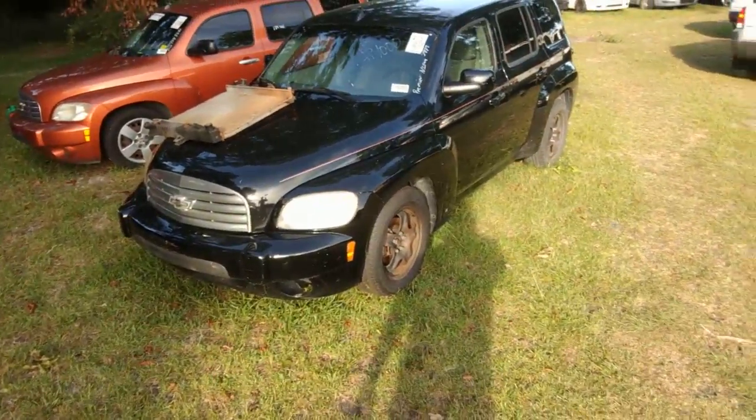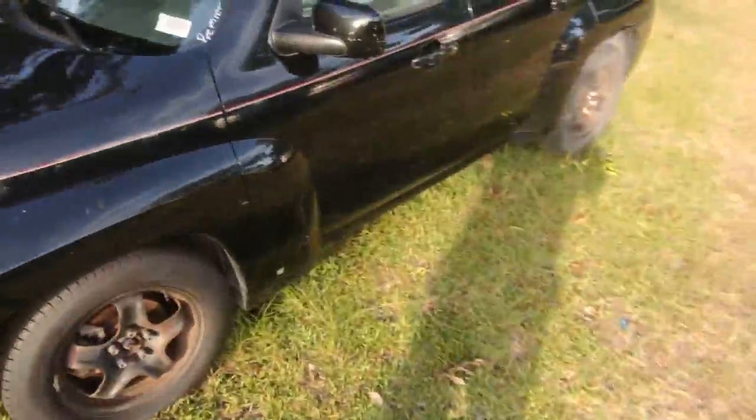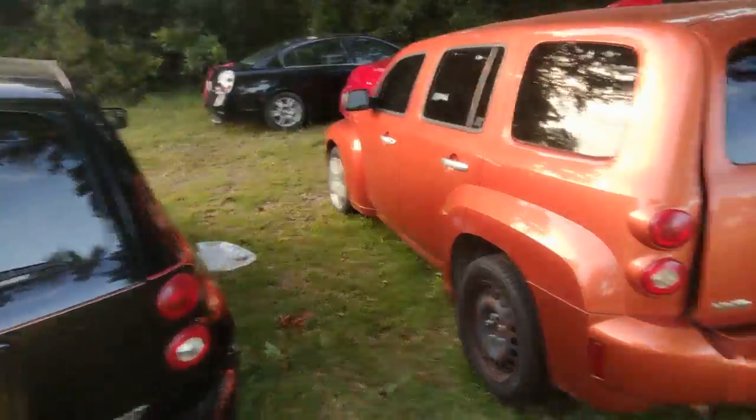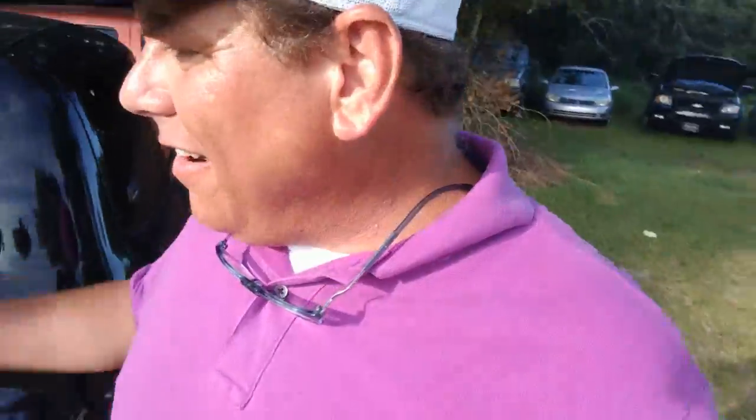All right, a little 2010 HHR. On this little HHR right here, we put some brakes on her, but you put $1,000 down on her. She got low miles on her. She's $3,200 total, and you're riding out. Now this HHR right here, we got to do some work on her. One thing you can't find in Bay St. Louis, it's hard to find a mechanic that's good with electrical things. That one right there got some electrical issues.